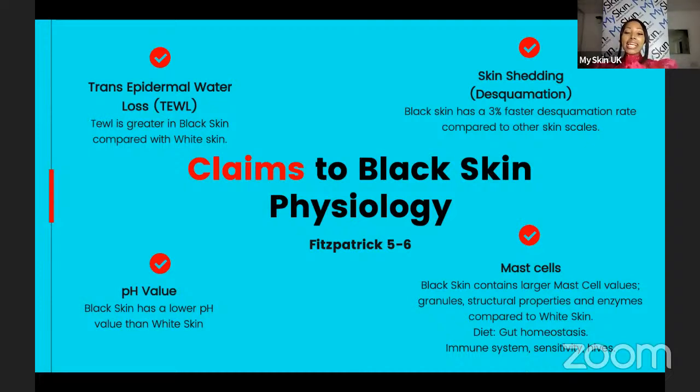Black skin also has in structure what we call a larger mast cell design. And this is probably one of the claims that also backs up that density to black skin. So one of the claims is that by having larger mast cells and larger dendritic activity, the depositing of melanin throughout the skin tends to cause a variation in how fast our mast cells react, which can have a reaction on our gut and our immune system, and therefore heightened sensitivity in black skin, therefore deeming it more sensitive in some ways.